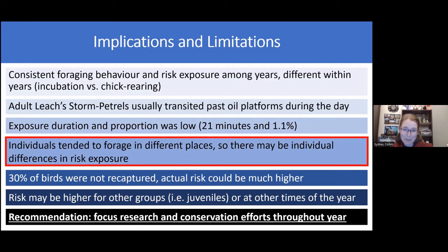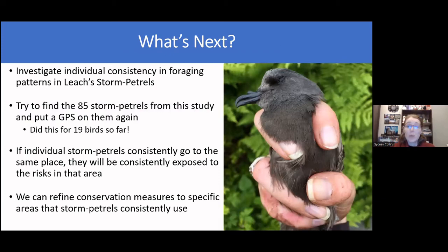Now, I told you I was going to talk a little bit about my plans for my PhD, and this point in the middle there is exactly what I'm trying to pursue for my PhD. I am curious to see if individual differences in behavior relate to individual differences in risk exposure. So what I'm trying to do is investigate individual consistency in foraging patterns in Leach's storm-petrels at Gull Island. And so what that means is that I now need to try and find the 85 storm-petrels from this study and put a GPS on them again. And that's not super easy to do. It's possible because the birds return to the same burrow every year, usually.